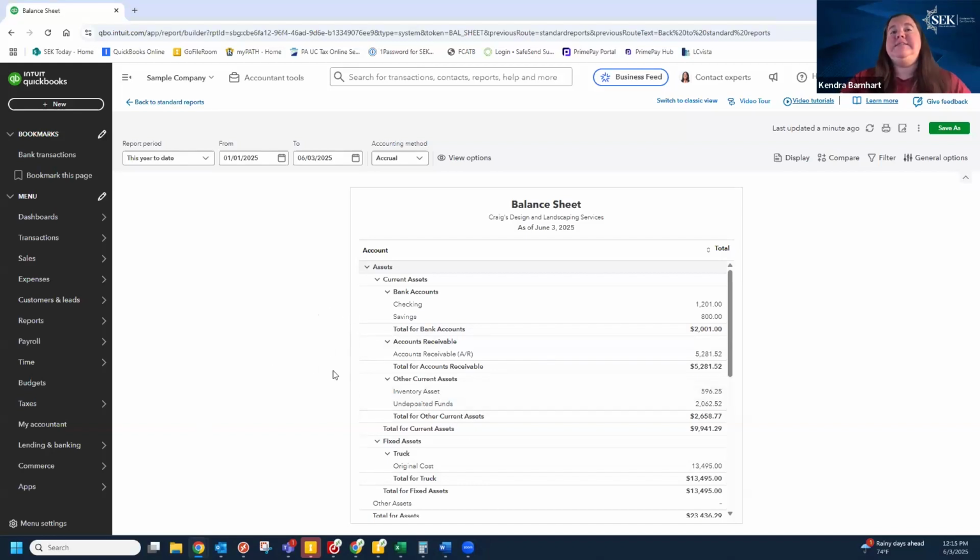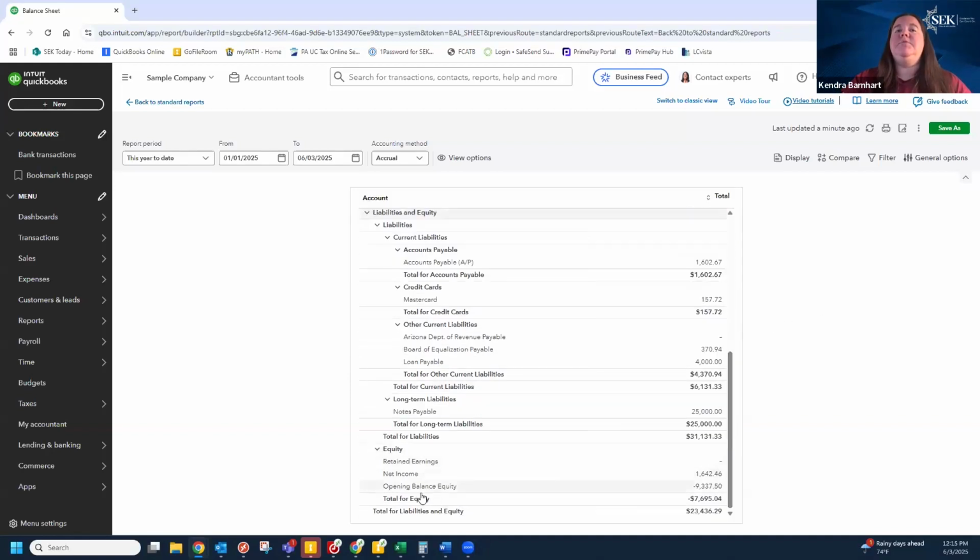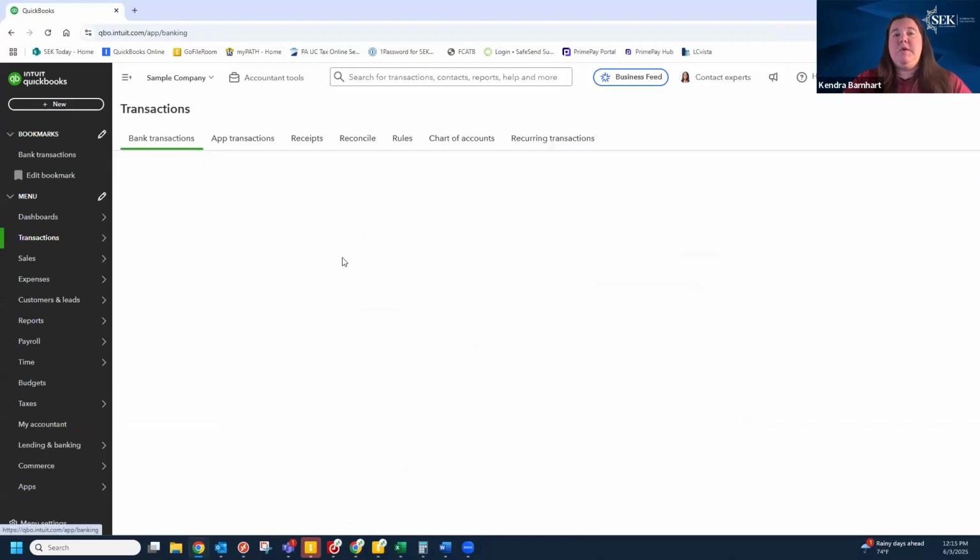Another account that we see utilized incorrectly a lot is, once I get my scroll, this opening balance equity account. So right now there's a negative 9,337. A lot of times this account, especially in QuickBooks Online, gets used when you're adding a new account. And I want to show you real quickly how that happens.